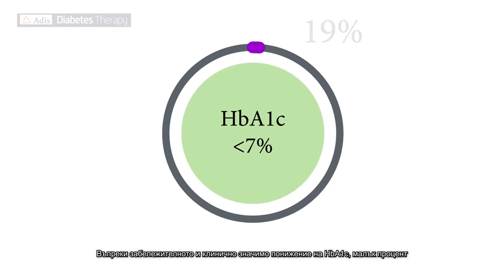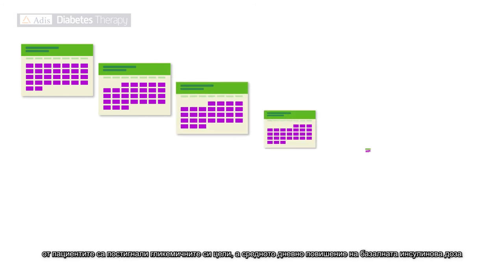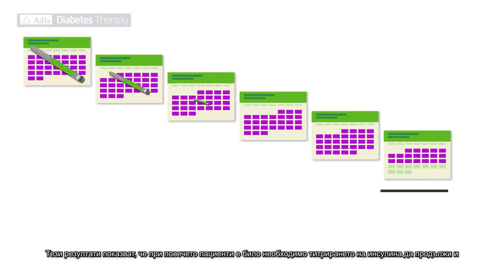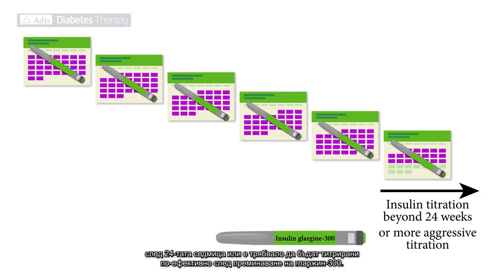Despite the notable and clinically meaningful decrease in average HbA1c, only a small proportion of patients achieved their glycemic targets. And the mean daily increase in basal insulin was only 4 units at week 24. These findings indicate that most patients still needed to continue insulin titration beyond 24 weeks, or should have been titrated more aggressively after switching to glargine 300.